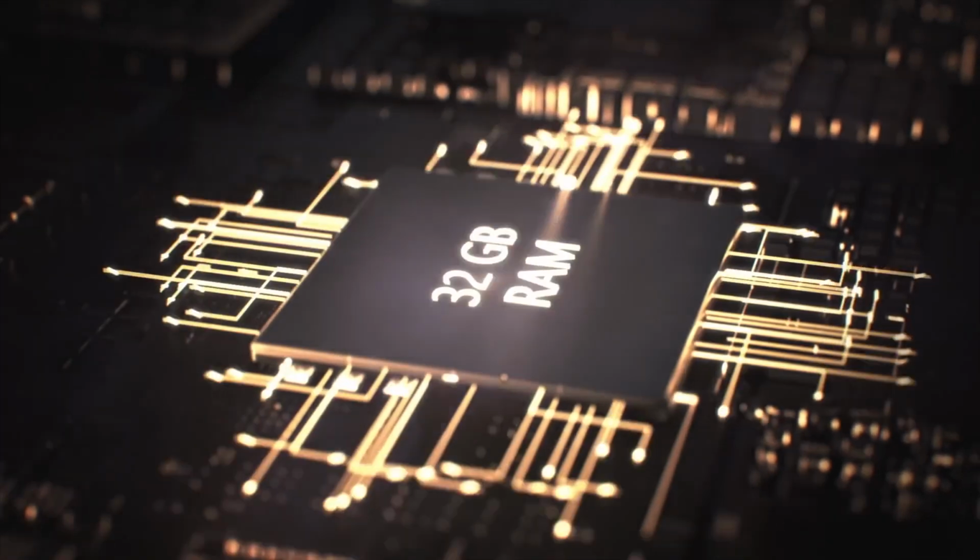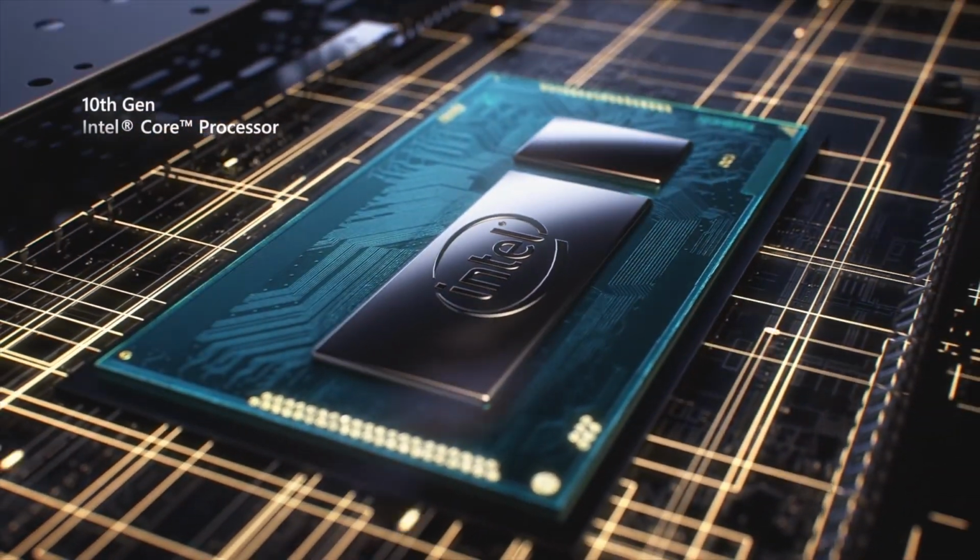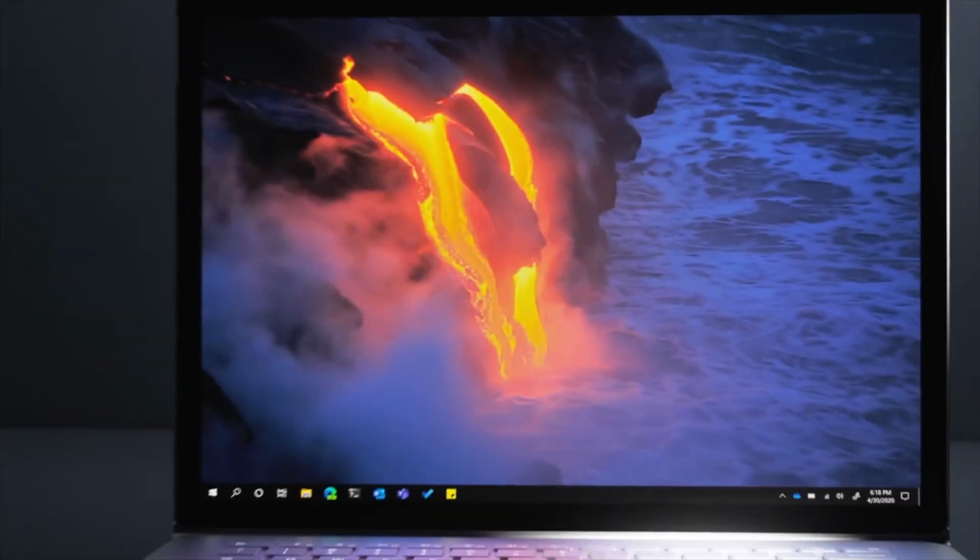So it'll be a powerhouse if you choose to upgrade it that way, and you'll be able to benefit massively from those upgraded GPUs. This year, you'll also have the option to upgrade to 32 gig of RAM, which is a massive benefit over previous generations, and Microsoft claim that the SSDs will be significantly faster as well, which is going to be a boost to performance.